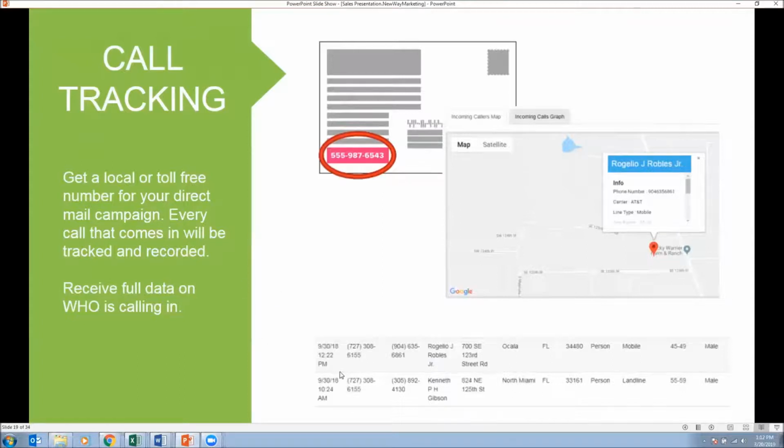We're also going to be capturing some very useful information, a date and time stamp of the call, so you can know your response rate on your direct mail. We're going to be able to capture the phone number that was called in from, first and last name, address information, and demographic information. So a lot of times you might have a mailing list with an address, but perhaps not a phone number. Or you might have a landline, but not necessarily a cell phone. So this is going to give you an opportunity to capture some very valuable information on your prospect or lead.